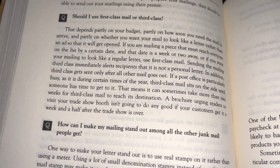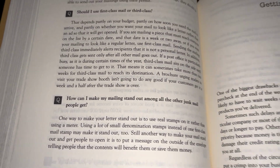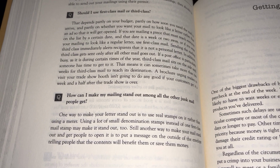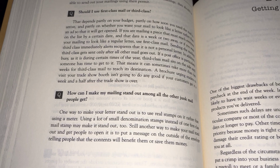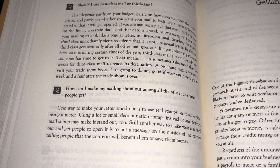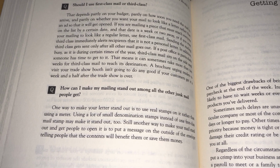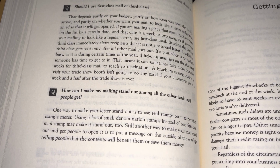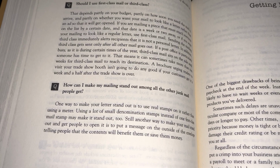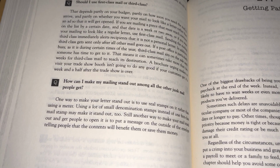How can I make my mailing stand out among all the other junk mail people get? One way to make your letter stand out is to use real stamps on it rather than using a meter. Using a lot of small denomination stamps instead of one first class mail stamp may make it stand out too. Still another way to make your mail stand out and get people to open it is to put a message on the outside of the envelope telling people that the contents will benefit them or save them money.